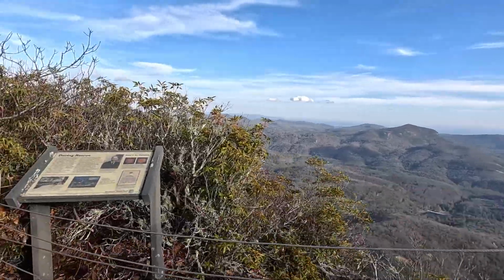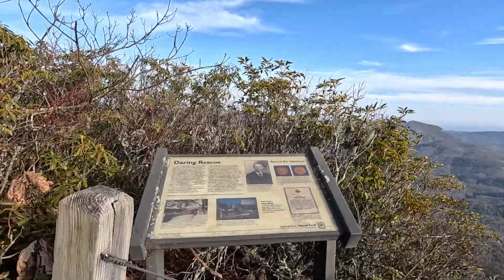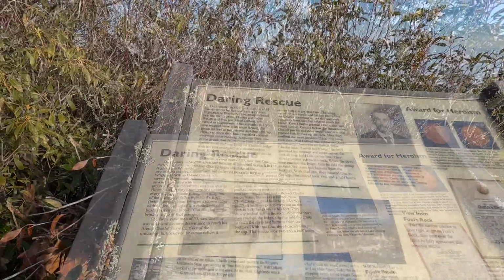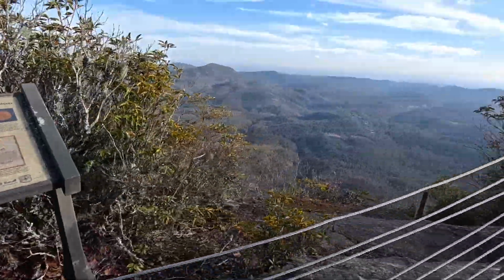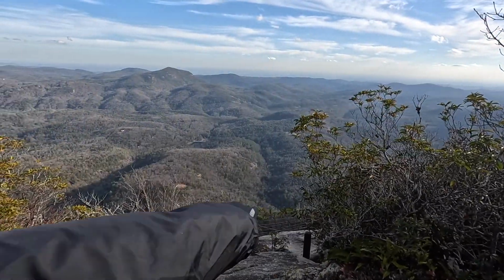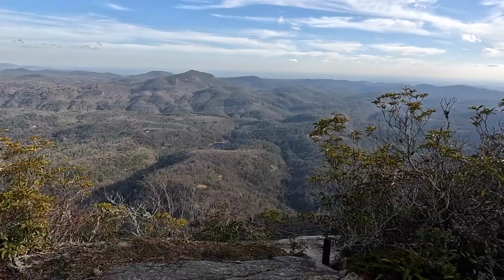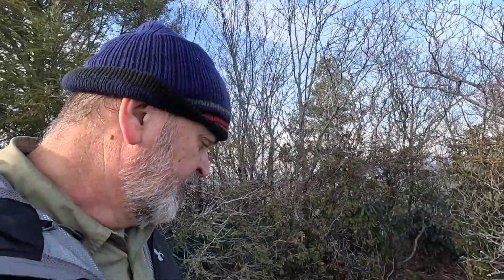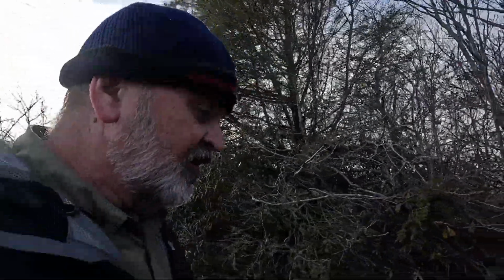Back on the trail. Yeah, so 13 people came up here back in 1911. One of them had gone out on that rock that we went out on, had fallen. And our friends had to rescue them, so imagine that was pretty harrowing. They got him out.